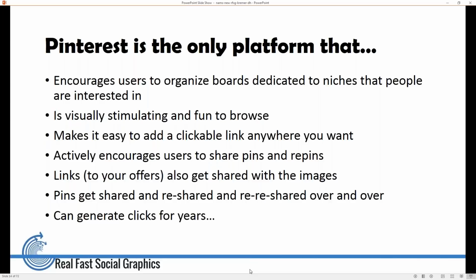It could be that super niche down, and that is really a great thing for niche marketers like us, because that's where the buyers of our stuff go, to boards named whatever our niche is all about. That's really cool because it puts it all into a very visually stimulating and fun to browse platform like you just saw. And it also makes it easy to add clickable links anywhere you want them to go. And as you could tell, it actively encourages users to share pins and repins, and those could be linked to any offer that you have out there. And that is really a very cool thing.